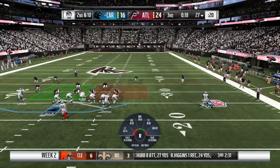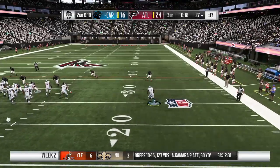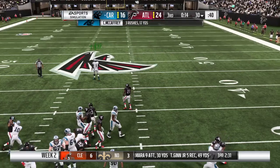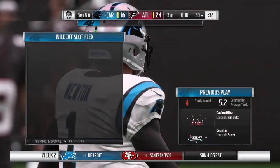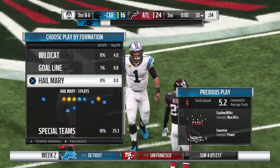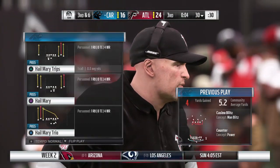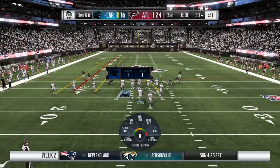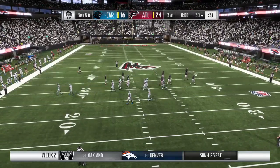2nd and 10 now from the 27. And he'll go down right at the 30-yard line. Give him 4 on the ground there. They're now left with 3rd and 6. Tough first half for him, unable to put up the numbers he's used to producing. But with a guy like him, you and I both know it just takes a couple of explosive touches for him to make an impact on this game and on the stat sheet as well.